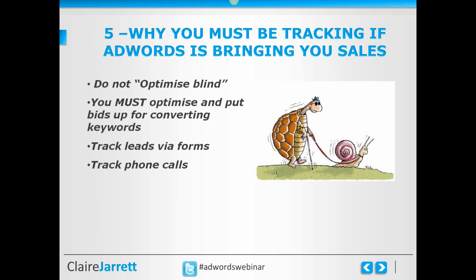So if we take over an account and clients haven't got conversions set up, this is what we call optimizing blind. It is very, very difficult. If a keyword's working for you, you need to put the bids up. You're willing to pay more for that keyword. So it does make sense that you need to make sure that you know what keywords are working for you.